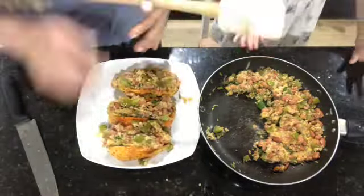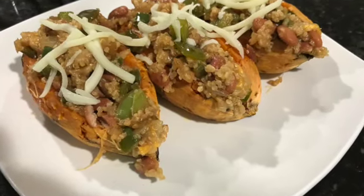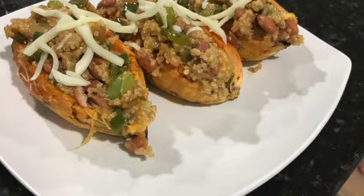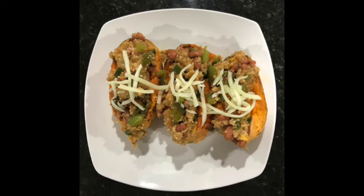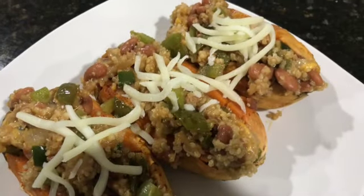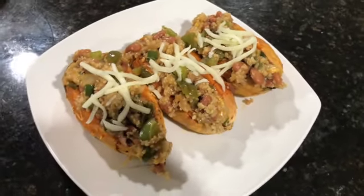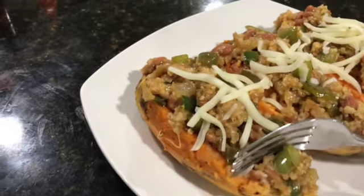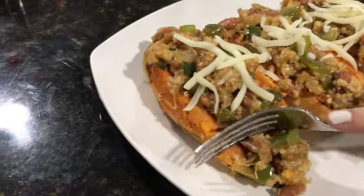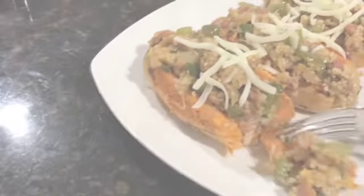But I gotta say, this filling was delicious. Was it the cheese making it delicious? Maybe, but it was good. I'd definitely make this again. I would use red bell pepper because it would look prettier. Also, it calls for black beans. All I had was pinto, so I used pinto. The black probably would be very nice looking in this. Also contrasts nicely, the colors. But it was good anyways. It was good.